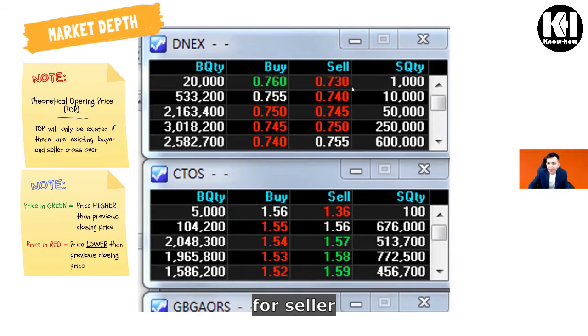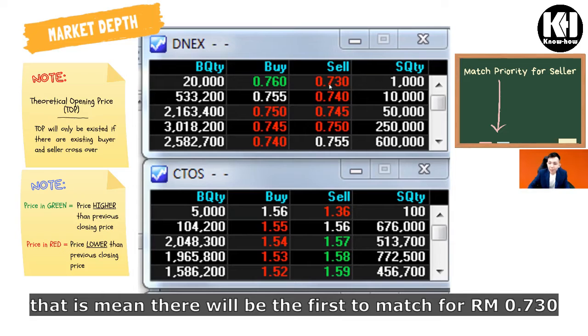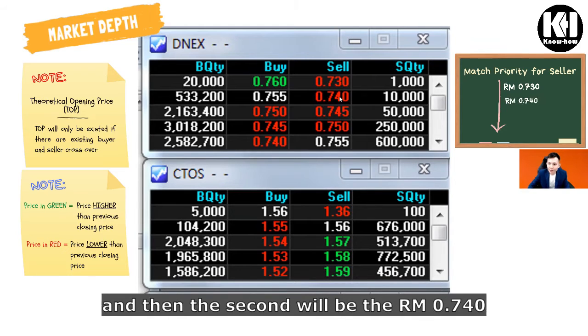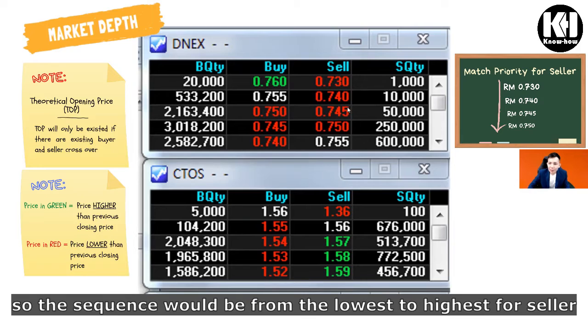How about the sequence for seller? Those that queue lower prices will be prioritized. That means they will be the first to match at 73, and then the second one will be 74 cents, and then the next one will be 74.5, etc. So the sequence will be from the lowest to highest for seller.